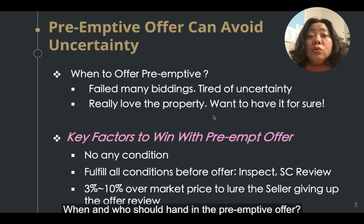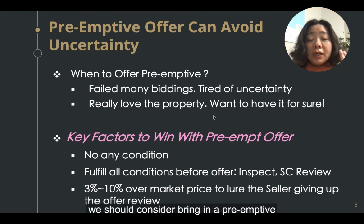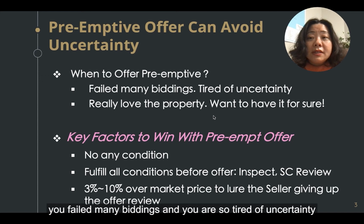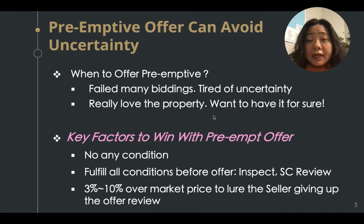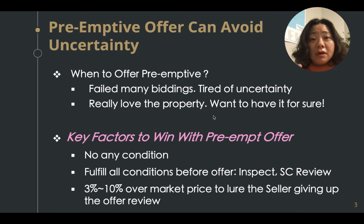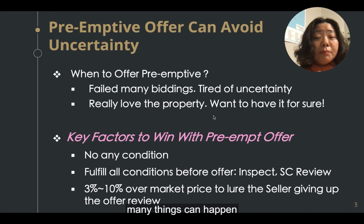When and who should hand in the preemptive offer? My observation is that under 2 situations, we should consider bringing a preempt. One is if you're a buyer and you have failed many biddings and you're tired of uncertainty, because many things can happen in offer review on a bidding day. Even though your buyer's agent can help you simulate what the price can be for this subject property, many things can happen.